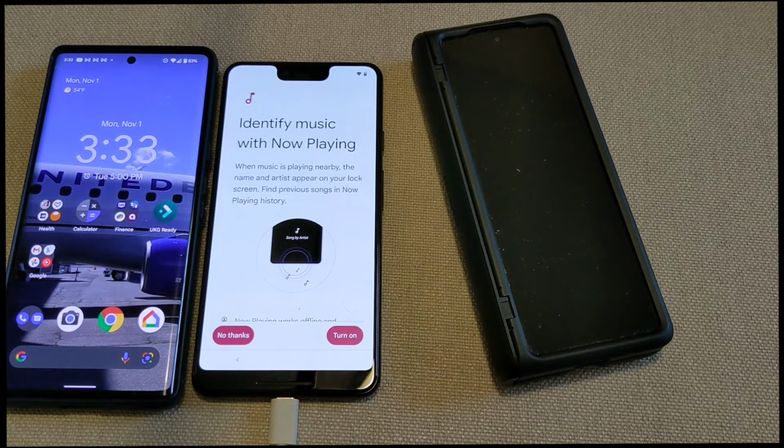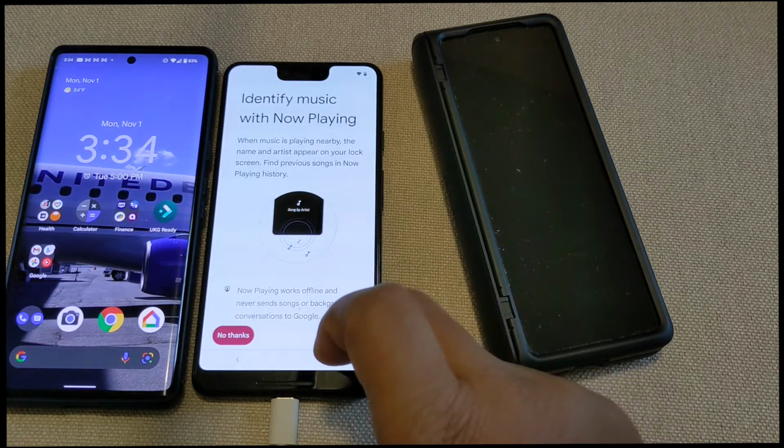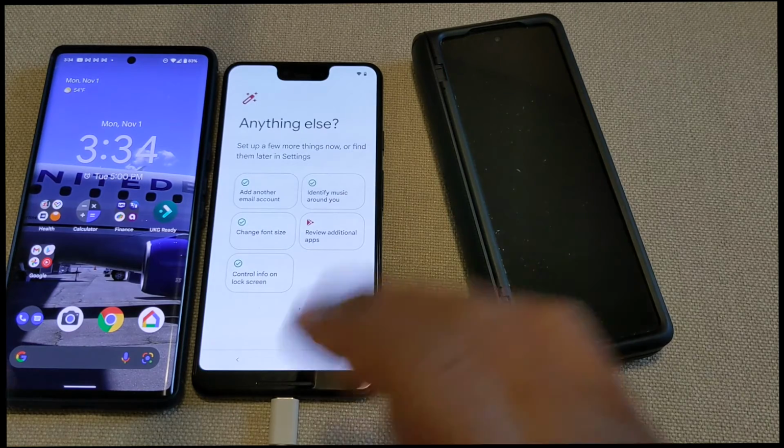I want to say it came back on the Pixel. I want to say it was on the Pixel 2 when it first came out. Someone can correct me on that in the comment section. All right, we're done with that.